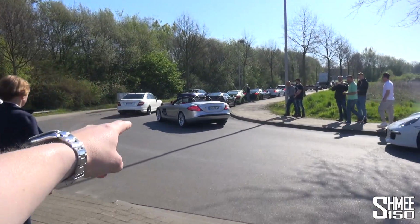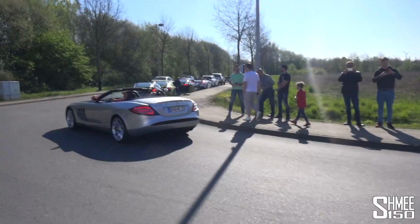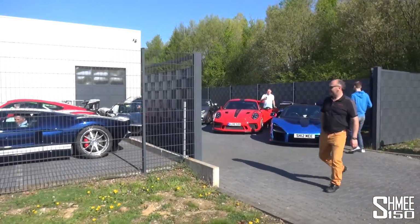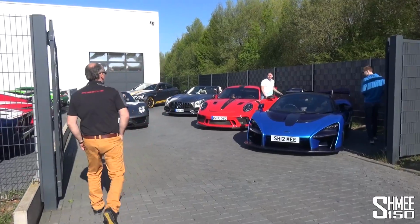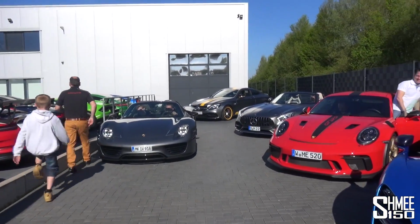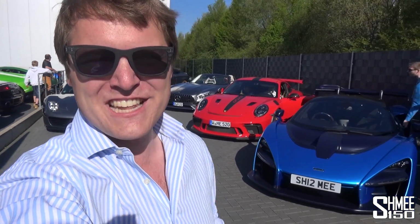Cars out here lining up. We've also been joined by an SLR Roadster. Lots more Porsches, BMW M cars, the sounds of cars. Senna tucked in just here alongside a GT3 RS. Also the 918 Spyder just here too. We need to take it out of race mode. I've taken off the number plates though, but you can hear engines are running. It is time to get on board the car and get today's convoy started to the Nurburgring.